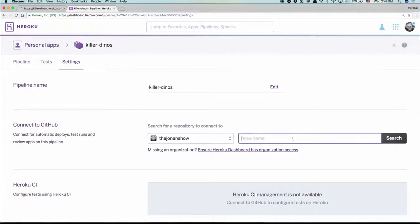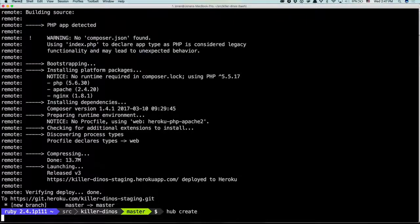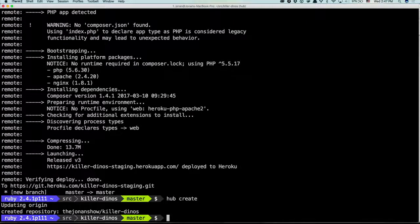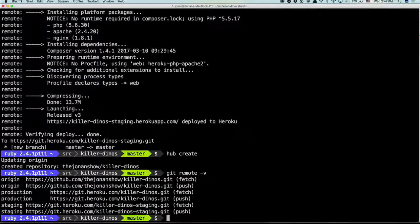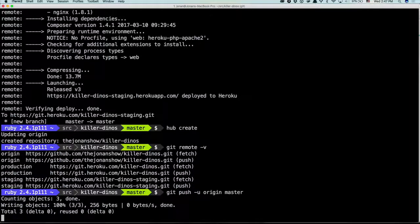But if we're going to connect to GitHub, we're going to need a GitHub repo real quick. So I'm going to create that repo. And now I'm going to have a Killer Dinos repo. Again, this just adds a Git remote, right? Just like everything else. So now I've got my origin Git remote. I'll go git push origin master. Now we're on GitHub, and Heroku has something to connect to.